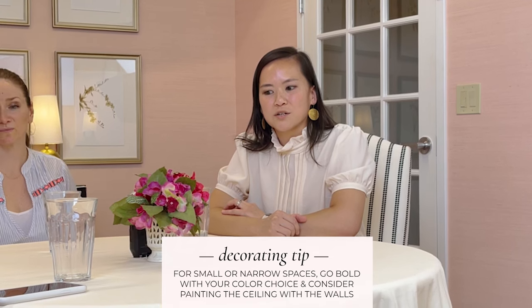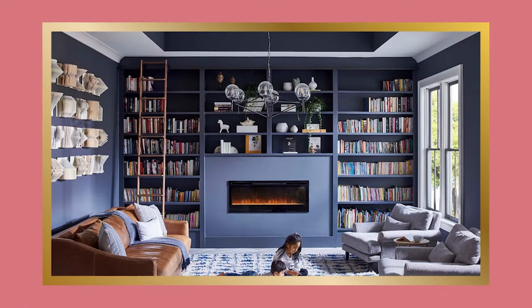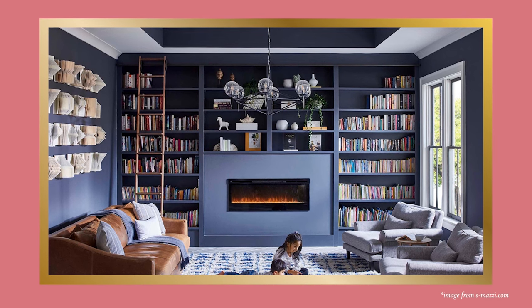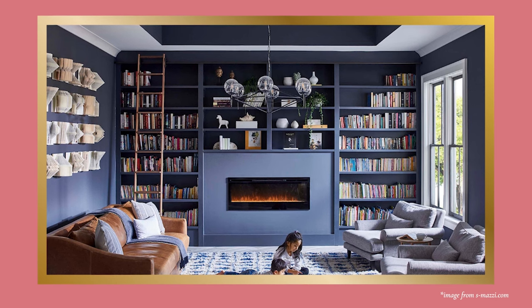And then because you said it's a narrow dining room, maybe you want to consider painting the ceiling. If you're just painting a bold color on the walls and your ceiling is white, it might make the room feel taller. With a narrow room, that's probably not what you want. So maybe paint the ceiling as well, or even wallpaper it. But I would say go big. A dining room is a perfect place to do that.